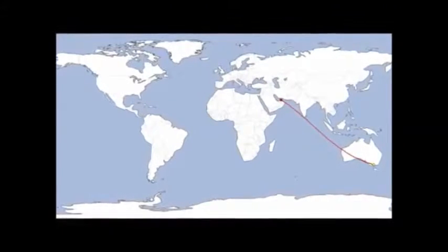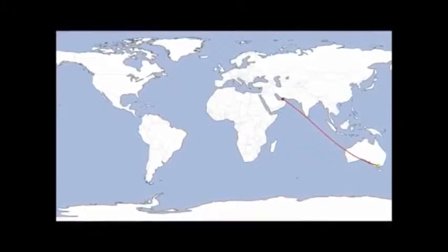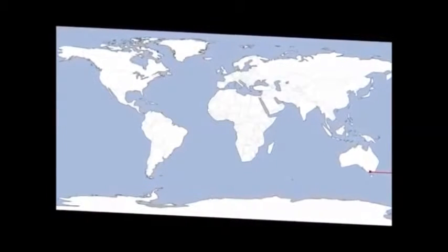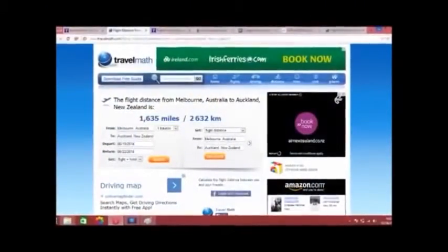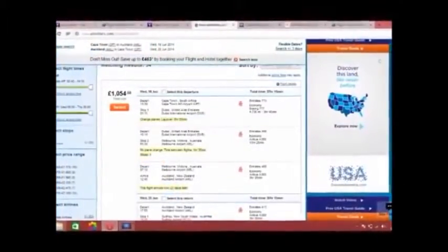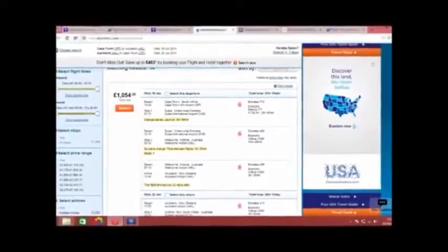No. Now they send me southeast to Melbourne, a mere 7,300 miles. And then finally a third leg from Melbourne to Auckland coming in at around 1,600 miles. I'm rounding up or down to make the math easier. Regardless, the total miles for this flight is almost double what should be expected, coming in at 13,600 miles. In addition, the trip took me 37 hours. How long should it have taken? Well, in a 777, about 12.